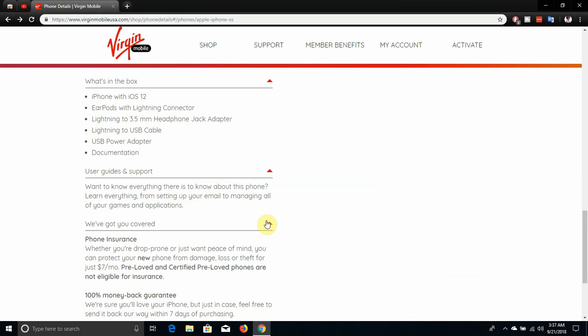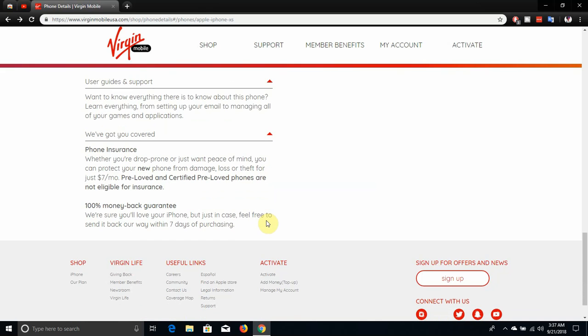Virgin Mobile has got you covered with phone insurance. Whether you are drop prone or just want peace of mind, you can protect your new phone from damage, loss, or theft for just $7 a month. Pre-loved and certified pre-loved phones are not eligible for insurance.